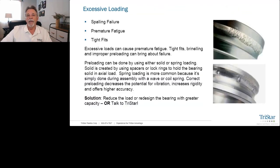So let's take a look at some of the key issues with ball bearing or metal bearing failures. Spalling failure, premature fatigue, and tight fits. These are all issues that are a result of excessive loading. Tight fits, brunelling, and preloading can bring about failure. Now, tight fits really has to do with your hardware and is it correct? Do you have too much press fit? Is it squeezing in from the outer race onto the ball to the inner race, even down to the shaft? You wouldn't think the steel bearings can have that much compressibility, but they really do in certain conditions.